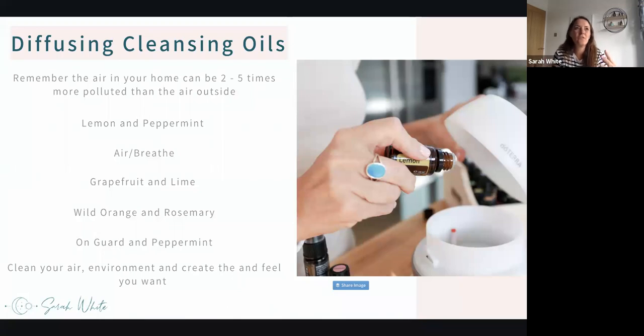How do you want to feel? Do you need to feel uplifted today? Do you need to feel focused? Do you need that calming kind of influence from the essential oils? Is everybody getting a bit hyper? I need to just calm down. So getting essential oils in your diffuser is cleaning the air. Get the windows open and you're set to go.